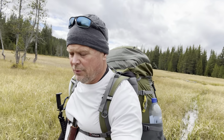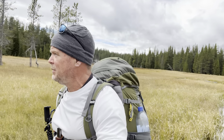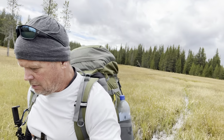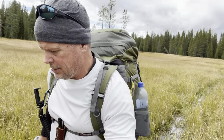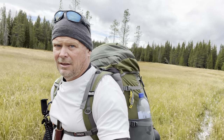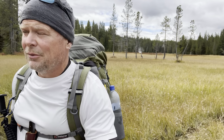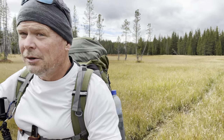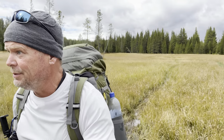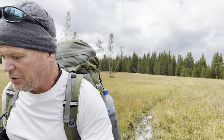I read a trail review before I came and it said this section between my camp and the Geyser Basin was a lousy trail through this swamp grass mud. But it is an incredible view out that way, and the trail is right there. So it's not like I'm lost and off trail. This is the actual trail. It's pretty gross.